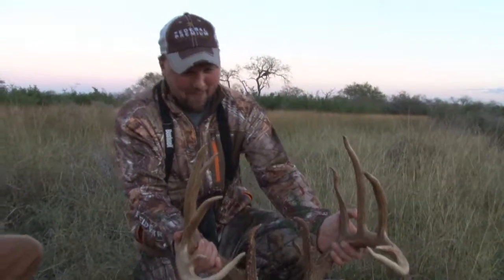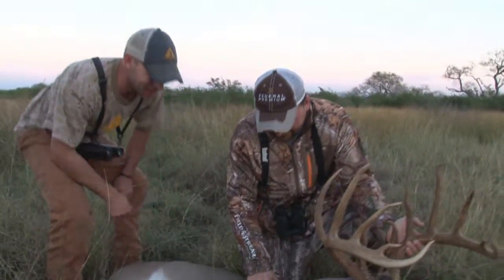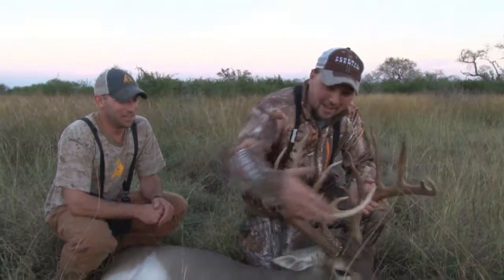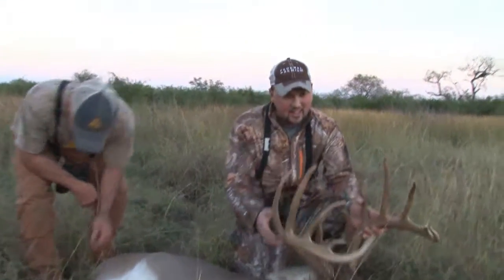Look at that. Man, thank you, sir. Good shot. That's awesome. Quartering to me. I told you I had one picked out, but I didn't think he was this far. Oh, look at the beam length on that deer. Man, all right. Look how big this deer is.